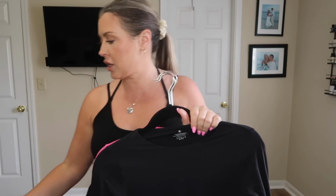These are all in a large. This was in an extra large. This was in an extra large, but I'm definitely gonna size down. So if you have any questions, leave them in the comment section.